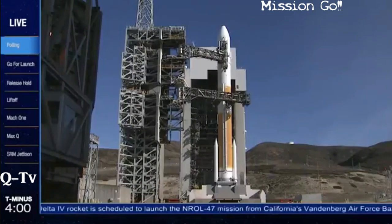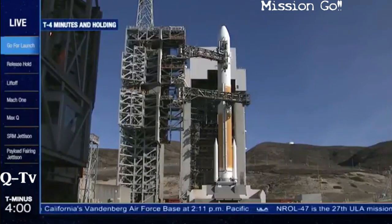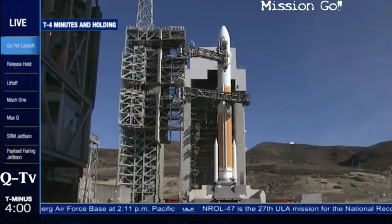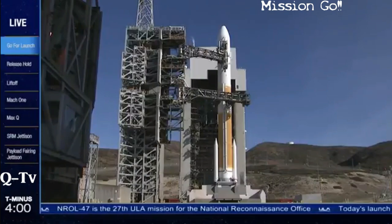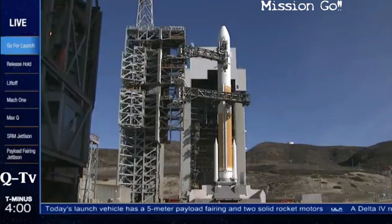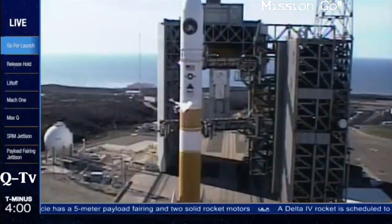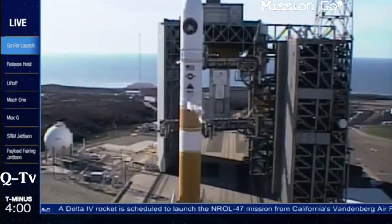Pulling is complete, and the launch team has given the go for launch. From T-minus 4 minutes until launch, you will be listening to launch conductor Scott Barney and his team performing the final steps in the countdown procedure. At T-minus 4 minutes and counting, the team will enter the terminal count and will begin securing the second stage liquid oxygen tank. At T-minus 3 minutes, 32 seconds, CBC liquid hydrogen and liquid oxygen tank securing is started, which includes closing the propellant fill and drain valves.